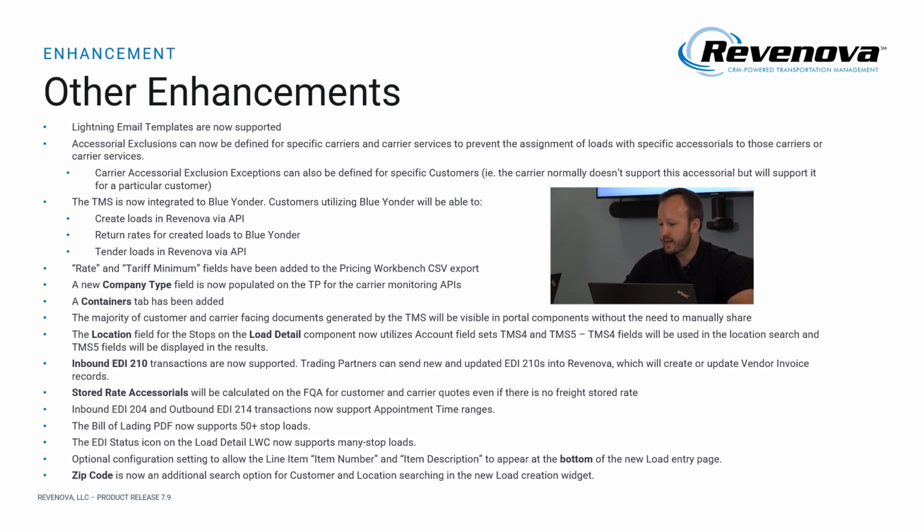Next, we have stored rate accessorials will be calculated on the FQA for customer and carrier quotes, even if there is no freight stored rate. Inbound EDI 204 and outbound EDI 214 transactions now support appointment time ranges. In the past, it was just a single appointment time. The BOL PDF now supports 50+ stop loads. The EDI status icon on the load detail LWC now supports many stop loads. And then optional configuration setting to allow line item, item number, and item description to appear at the bottom of the new load entry page.